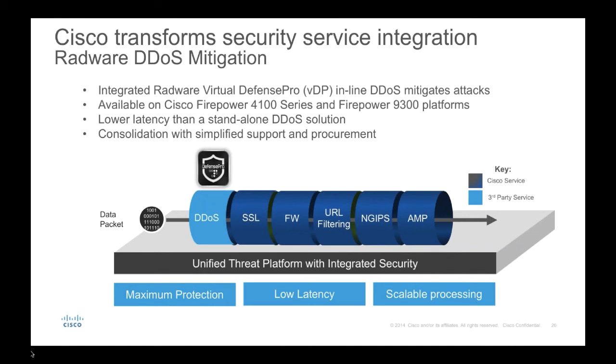So what I wanted to bring up is simply the fact that we offer an integrated approach, where you can actually run at very low latency. The distributed denial of service is just another service in addition to the others running on the platform. And really that has some pretty significant advantages.